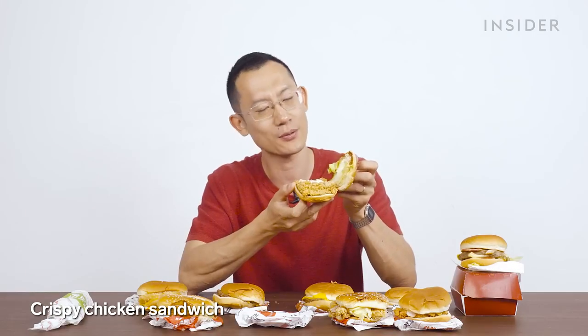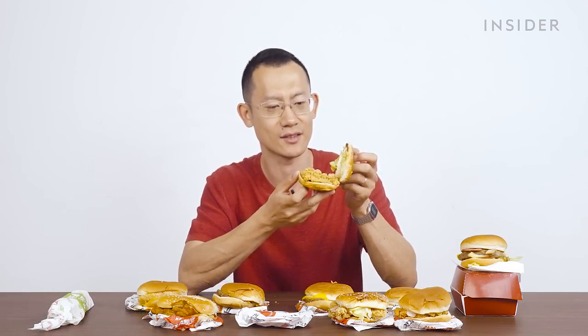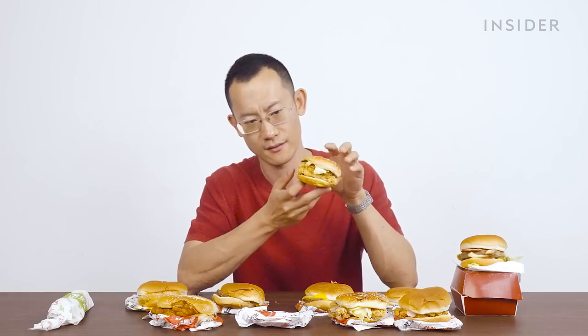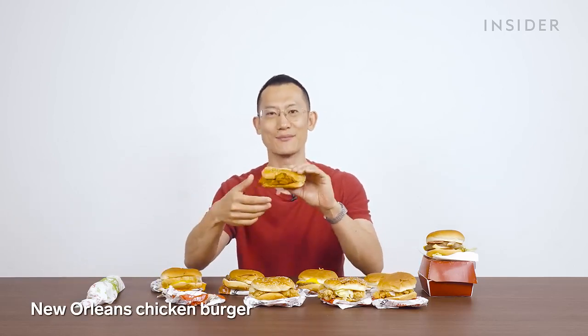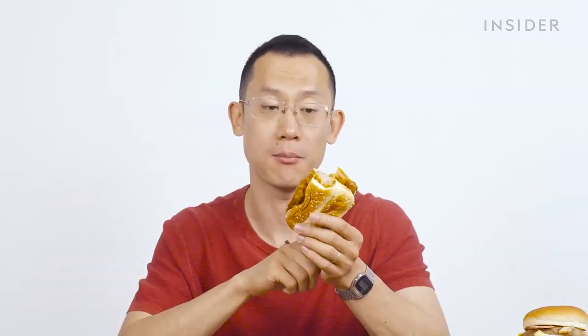The crispy chicken sandwich, it's pretty much the same as everything else. I think they're really just adding different condiments, but the gist of it is always lettuce, the mayo, and chicken. That's it. And the bun, of course. And the New Orleans chicken burger. Of course, they're going to put this in a burger as well if they've gone and invented an entire flavor category. That's actually not bad.